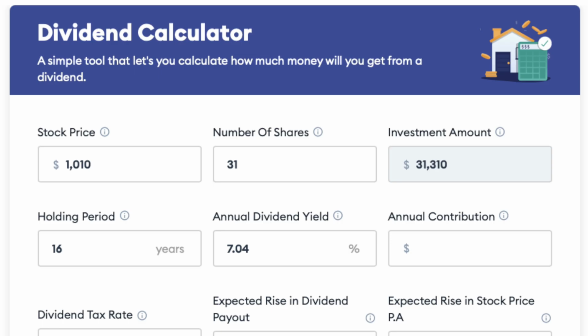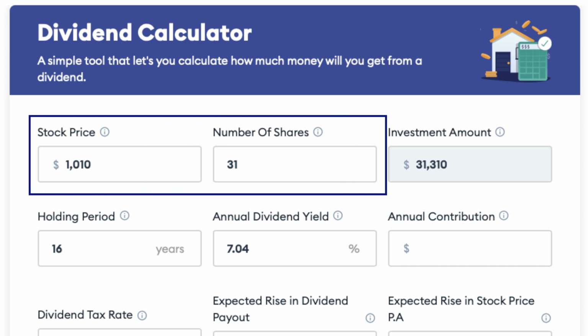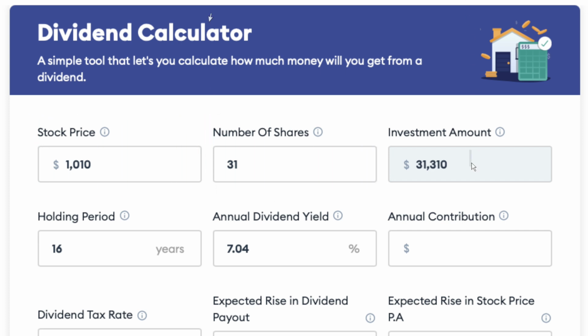As much as I'm a sucker for a spreadsheet, I'm also a sucker for a decent online calculator. And I found this dividend calculator on Forbes' website. It's really, really sweet because what you can do is factor in more than I typically do on my own spreadsheets. They have you input a stock price and a number of shares, which I don't think is that important because what we're really after here is the investment amount.